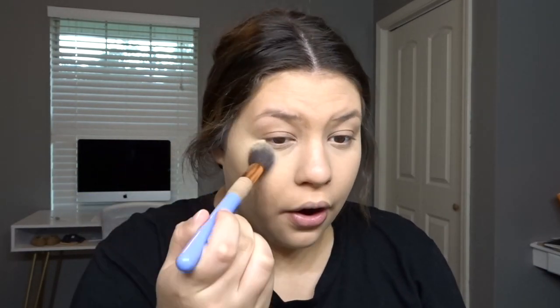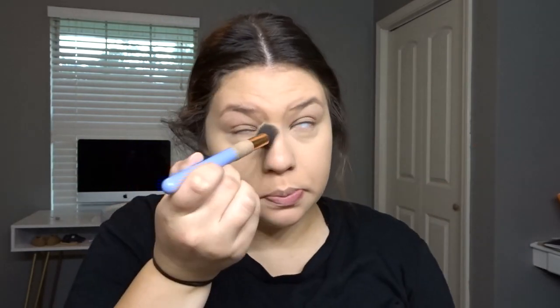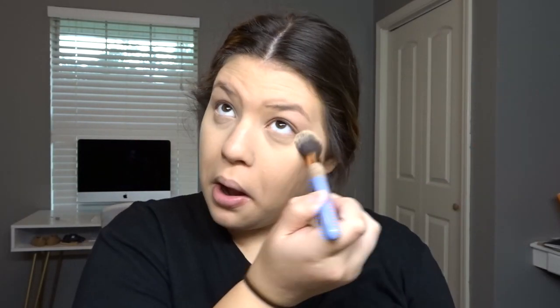And I don't put a lot on my brush because I don't want it to look dry or crepey, and I just pat underneath my eye and set. Make sure I get on the sides of my nose, just pretty much everywhere that I put concealer. Make sure I set my forehead. I feel so weird if I don't set the rest of my face, so I'm going to use this big fluffy brush from Morphe.